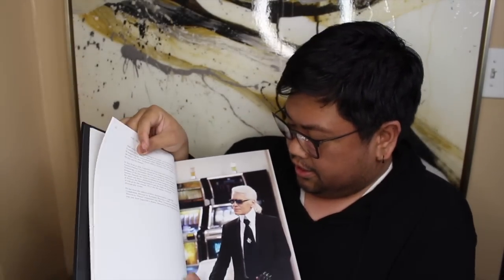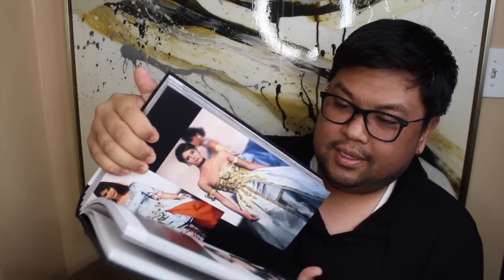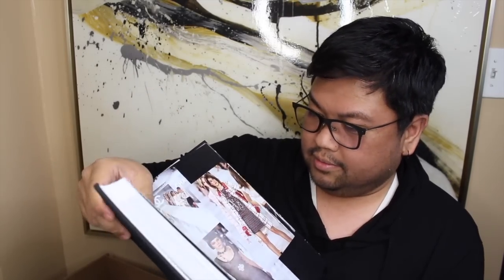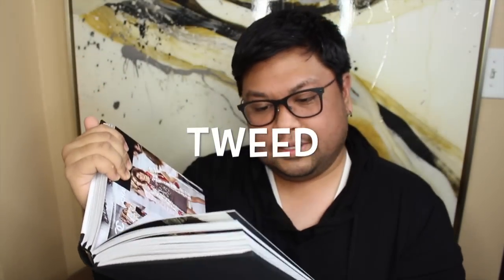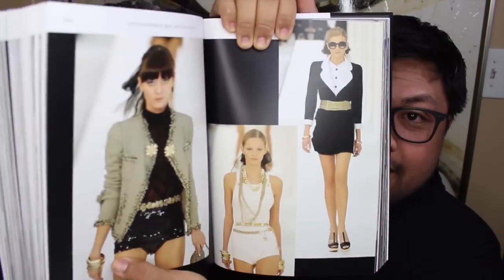But let's look at some of these collections, starting with Karl himself. Look how young he looks. I don't know what year this was taken, but I guess he looks a lot older now. But yeah, so these are all of his designs mostly. And let's just quickly look at some of these. And he is known for, what is that fabric called again? Let me see. He's known for jackets that look like this one right here.